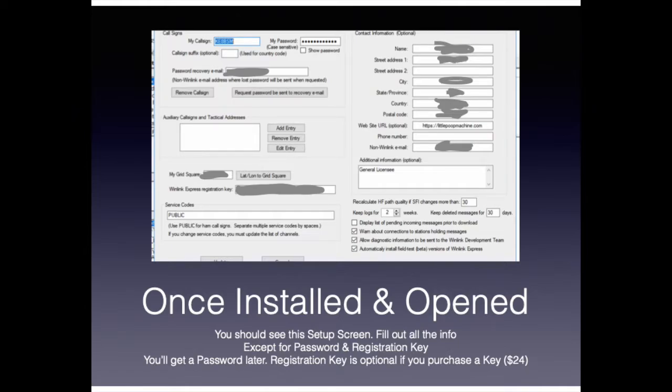Zach, yes. When I was setting mine up the other night, I didn't put all the information on the right-hand side of the screen like you had there. And it kept kicking me out, saying, we need this, we need this. You do need that? Okay. At least that's what it did for me.